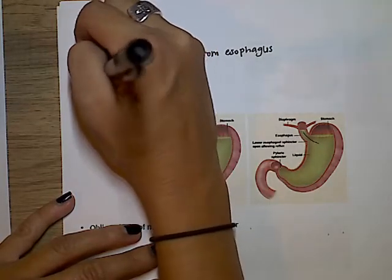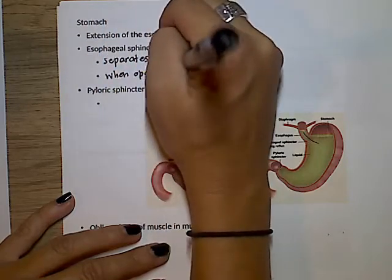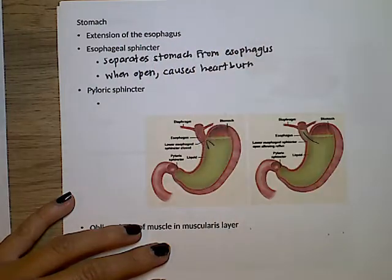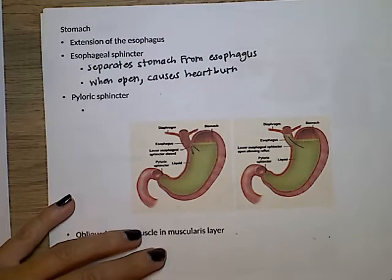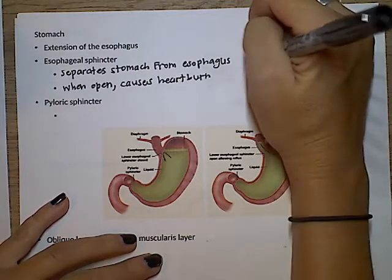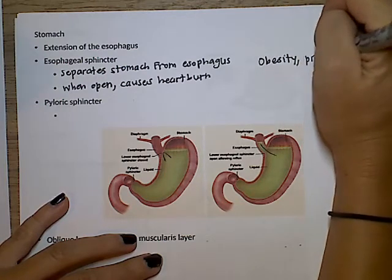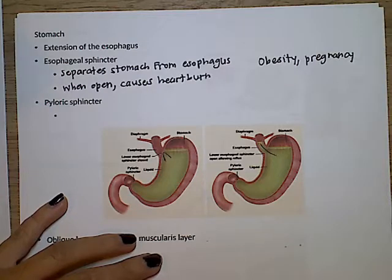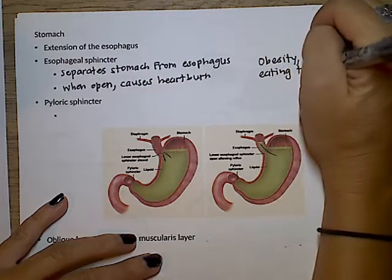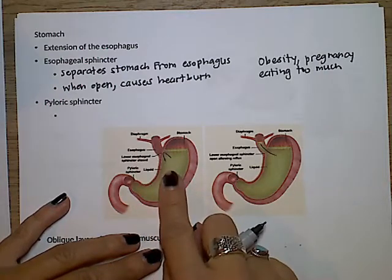And when it's open, it can cause heartburn. And some things that can contribute to this, aside from stress, are obesity, pregnancy, and let me tell you, I had a rough go with that. Eating too much. So anything that's going to put pressure on your stomach to kind of force food out can contribute to this.